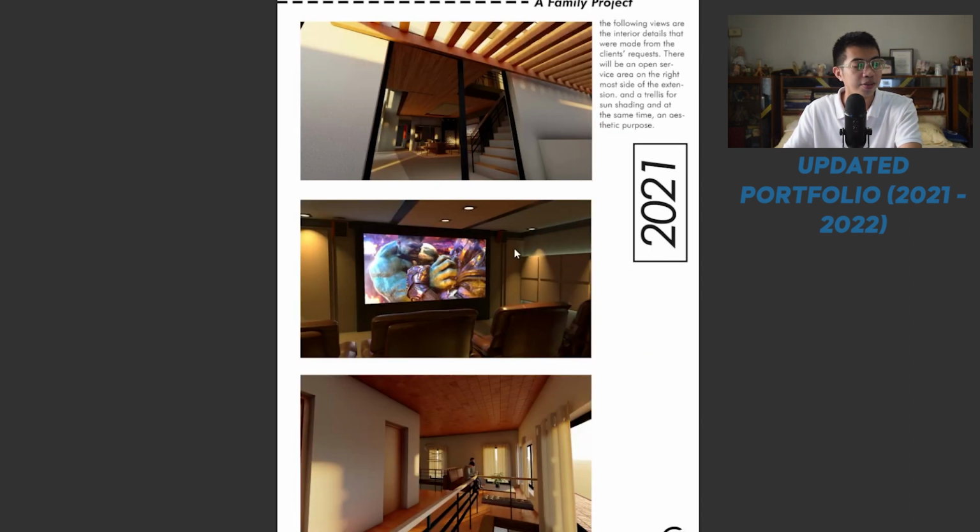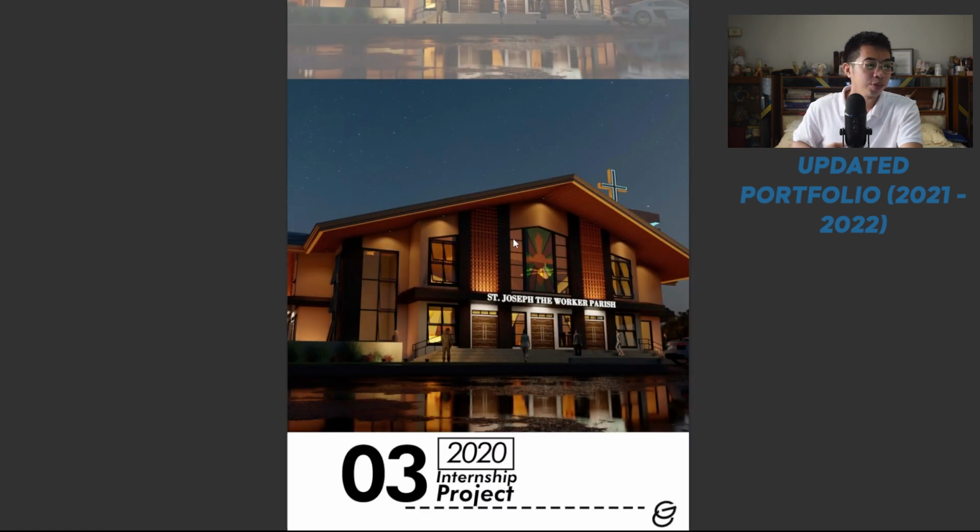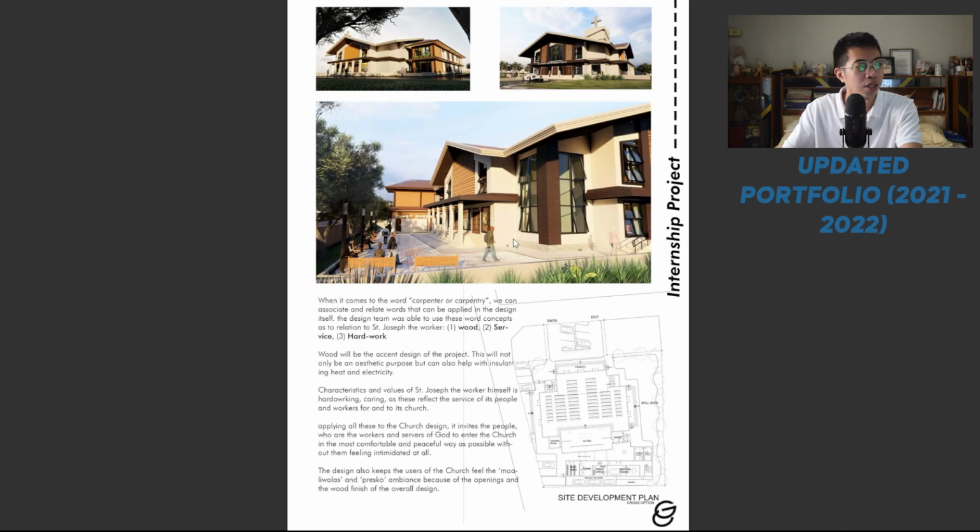And then, different renderings. And then this one was our internship project that was done not only by me but with my team. So props to Pat, Miko, Brian, and I don't know if I forgot someone, but I think that's going to be sad if I forget who it is. But I believe there were only 4 of us. So this was done in 2020. I was the one who modeled this one, but the rendering was done by Miko. The planning was different as well.